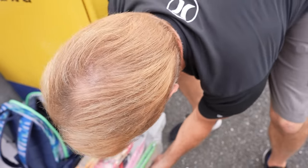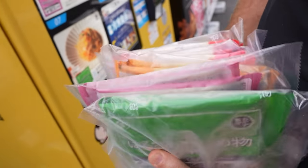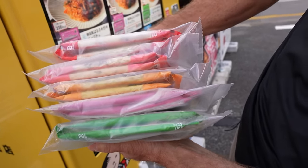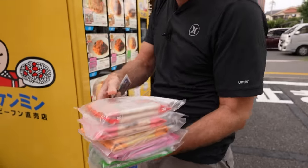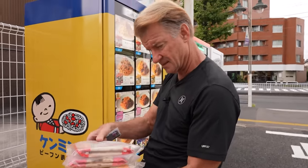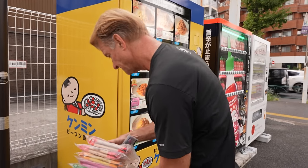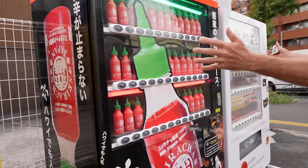You're not even paying attention here. Every one of these has got two servings. I didn't even notice that. So caught up in explaining to you what everything is. Two servings per package. That's pretty good value because like every one of them is 600 yen. That's about what, $4.50? So $2.25 per serving. That's not bad, not bad. And you're just gonna add water, that's it. Or maybe even not. I don't even think you add water, you just heat it up. Pretty simple, we'll see. Okay, moving on, let's go over here. Let's check out this grand Sriracha machine.